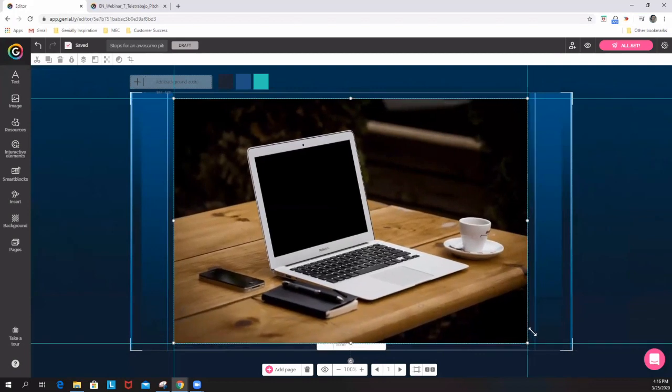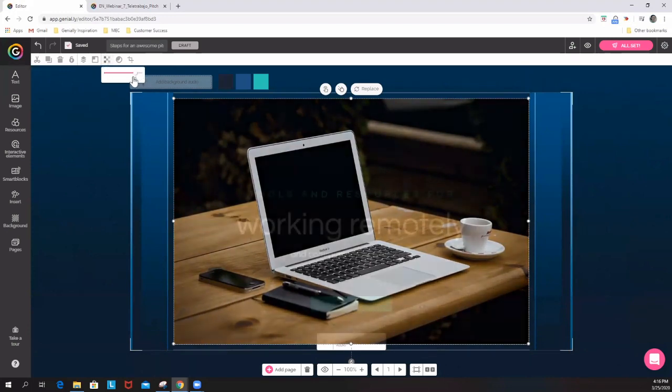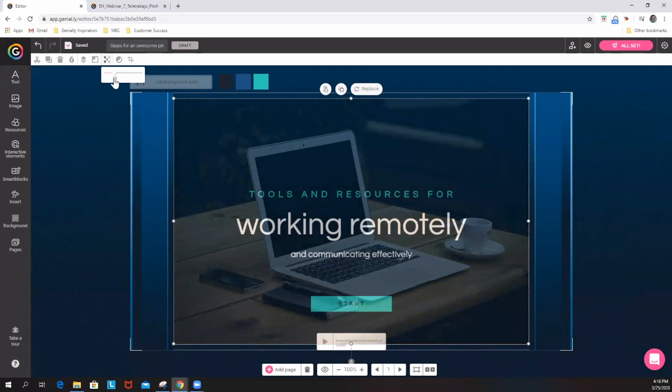All right, let's keep it like that. Perfect. And then I'm going to lower the transparency right here, and I'm going to take it down to about 25%. That way it kind of blends in with the background a bit. Now, within the layers menu, I am going to send this image to the back. Perfect. So there, it's that easy to personalize a template.